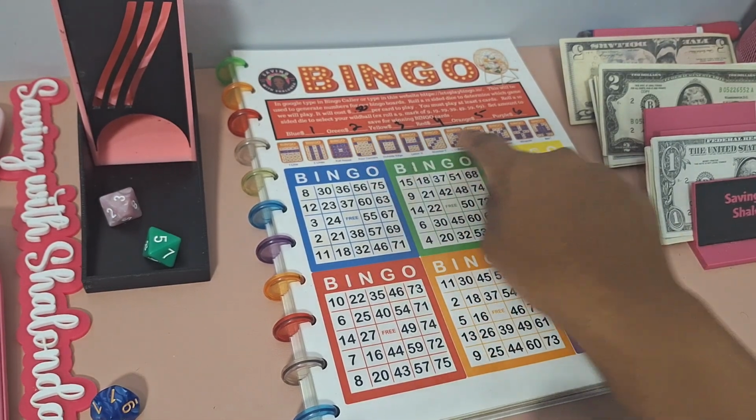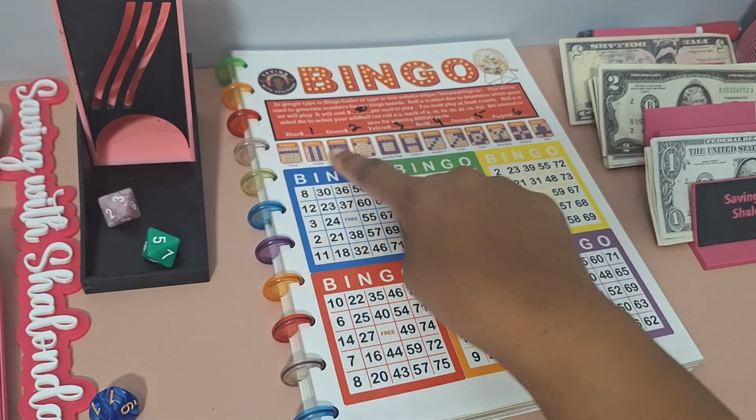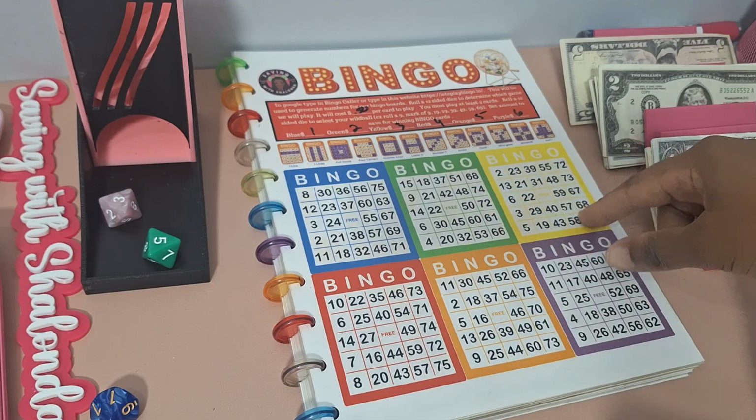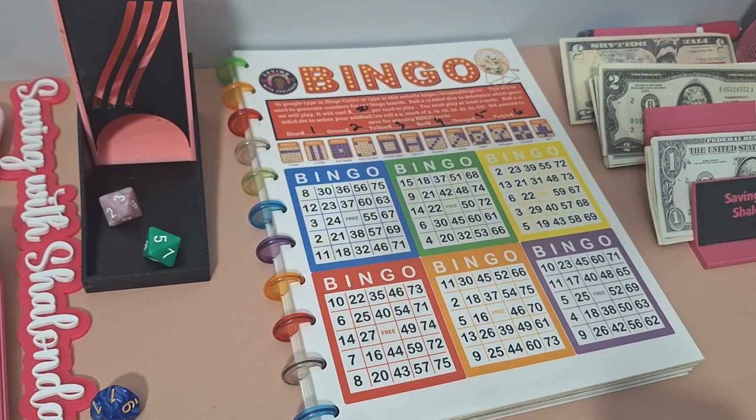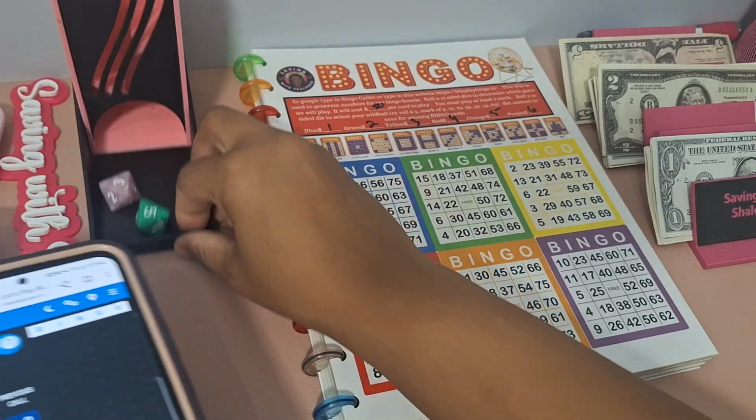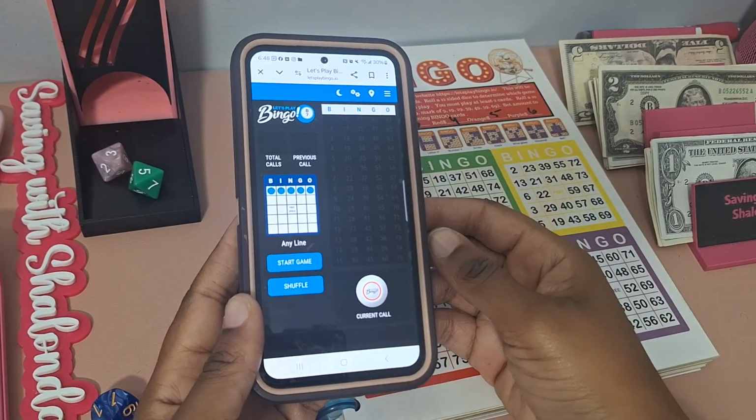And then you're going to set the pattern. You're going to roll for the pattern here, 1 through 12, to see what pattern you're going to be playing. But I think I'm going to do 2 bingos on 1 bingo card. So I'm going to set my board up. Give me 1 second. Hold on. Okay, we're just going to do one regular bingo. I'm going to do two lines of bingo on one card, so I got my bingo caller ready.